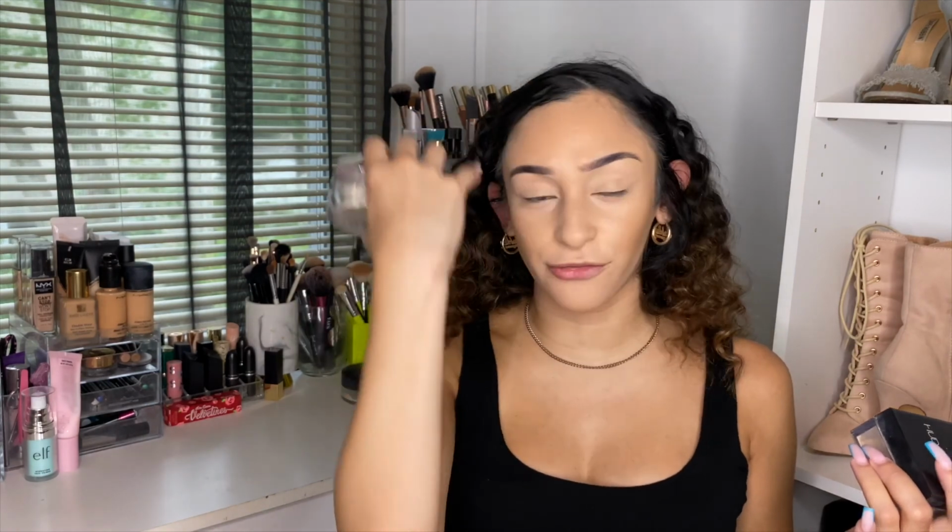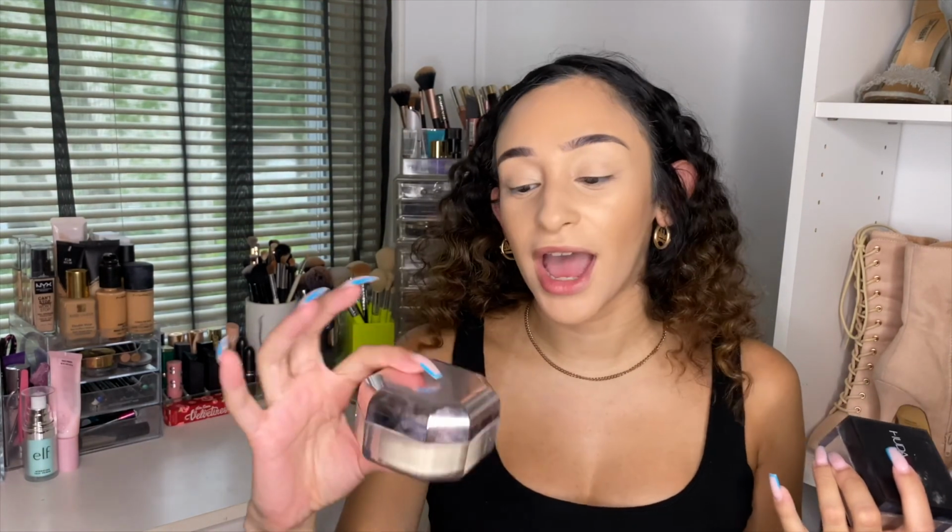Now to set, I go in with two different setting powders. For under my eyes, chin, forehead, basically my T-zone, I like to go in with the Fenty one, and this is in the shade Butter. And then for the rest of my face, just to completely mattify and make it look smooth, flawless, airbrushed, I go in with the Huda Beauty one in the shade Banana Bread.